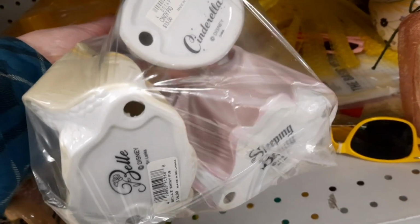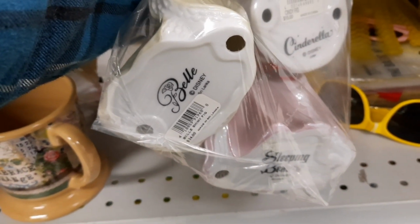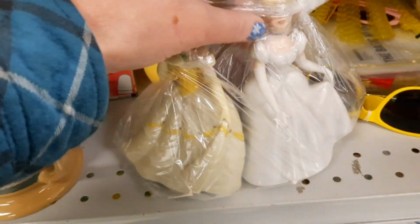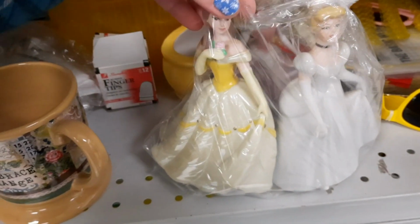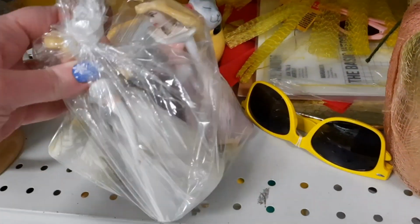The first thing that I found were these three princesses from Disney. They were all three in a bag. It was also a rescue mission because I didn't want anyone to break their fingers. And these do sell pretty well. I have Cinderella, Belle, and Sleeping Beauty.